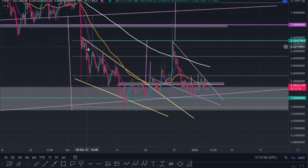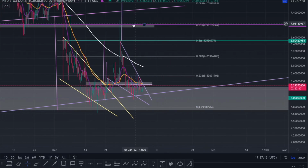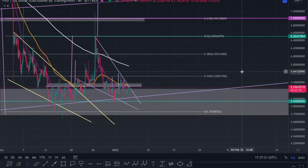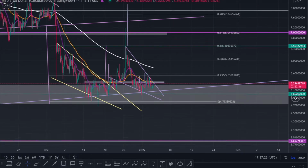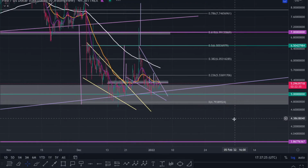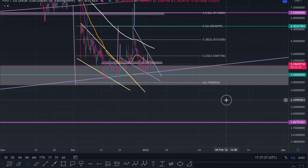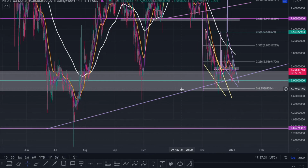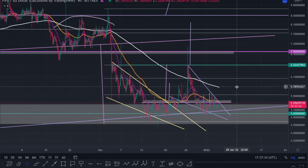You can see with the previous one over here, you broke out of it, back tested as support, and we met our technical target up here at $6.50, where I think we ran into, had a wick to the 0.618 and created this sort of dead cat bounce scenario. But as long as you don't lose $4.79, which we have not, then we won't continue down. Of course, if you lose that, I've given you targets in previous videos. My main one would have been $3.86, which is this previous wick down here. We don't want to go down there, of course.